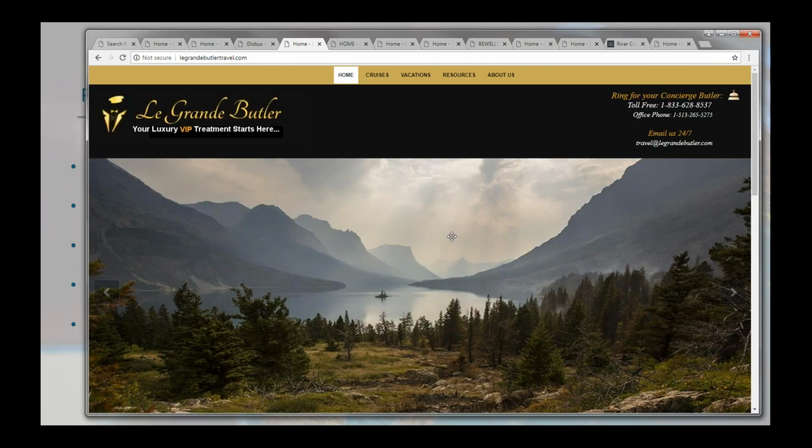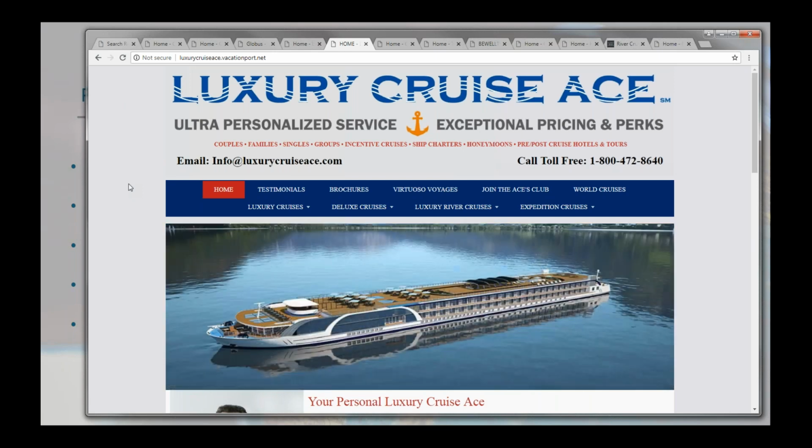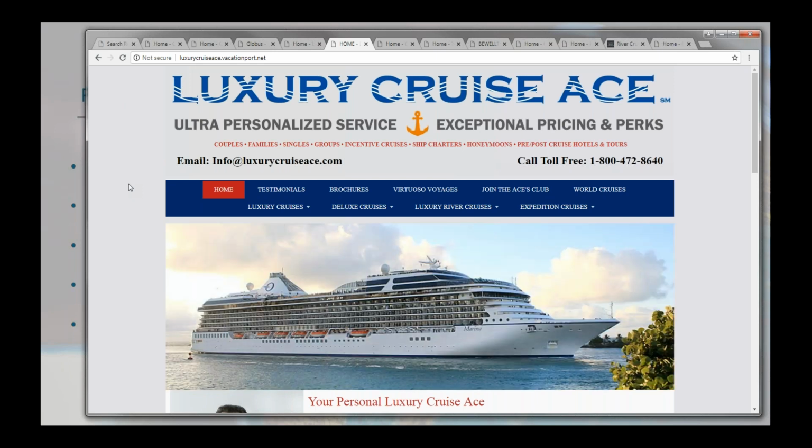So I just have a couple more examples for you guys. Here we are again, we're looking at Luxury Cruise Ace. Again, this is a cruise-only site. So although there's cruise and tour and vacation content available, this site has been restricted to only display cruise content. So you can do that either direction. You can go through and kind of hand pick and curate that content. Your specialty doesn't need to be luxury cruises. It can be any types of cruises, and you could build a site around that.